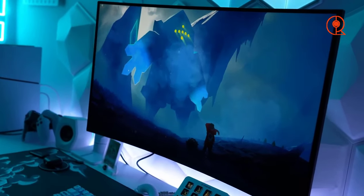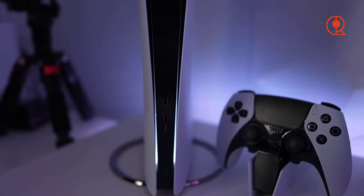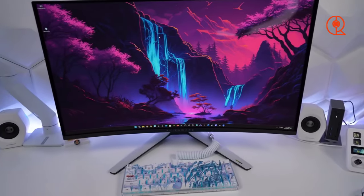While some may have concerns about OLED burn-in, the AW3225QF's exceptional color and contrast performance outweigh any potential drawbacks. This makes it an excellent choice for multimedia enthusiasts who have high standards.